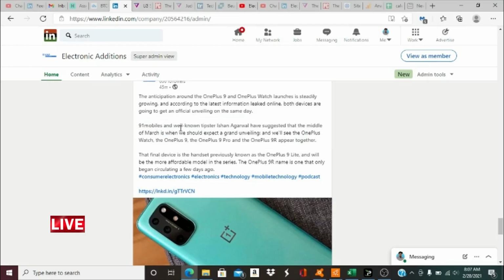So 91Mobiles and well-known tipster Ishan Agrawal have suggested that the middle of March is when we should expect a grand unveiling, and we'll see the OnePlus Watch, the OnePlus 9, the OnePlus 9 Pro and the OnePlus 9R appear together, right? That final device is the handset previously known as the OnePlus 9 Lite, and will be a more affordable model in the series. The OnePlus 9R name is one that only began circulating a few days ago. So this is very, very interesting news, guys.